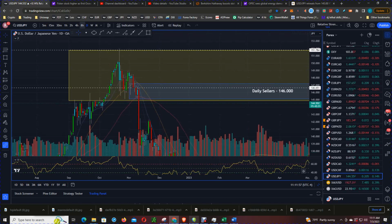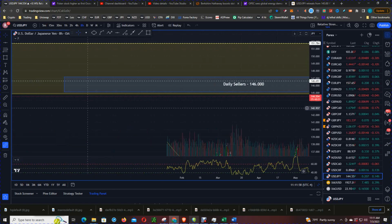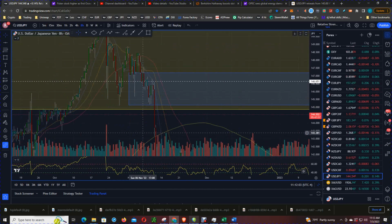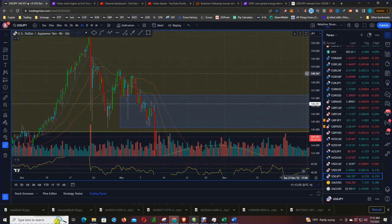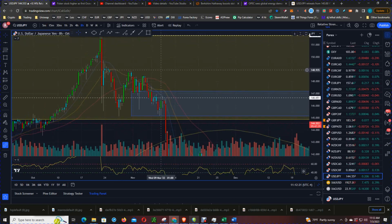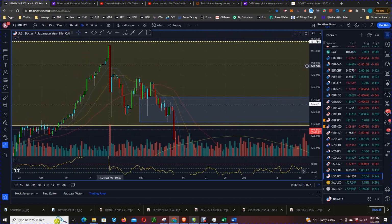Let's drill down to the 8-hour chart. Again, not really seeing any levels of interest. You had one here, but you never got a break below this pivot low, which is why price came back to pick up any remaining unfilled sell orders before moving further down. All right, you see this candle here on massive volume.